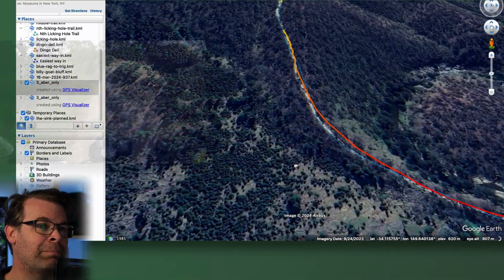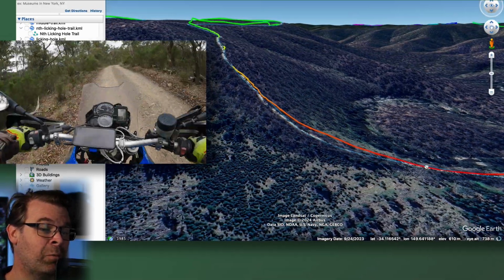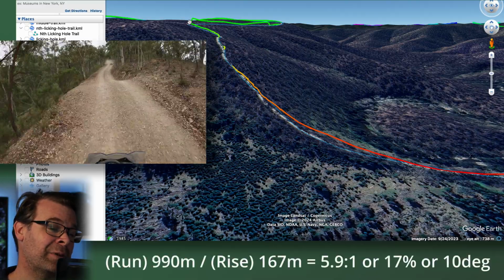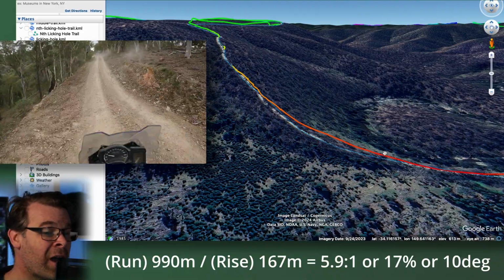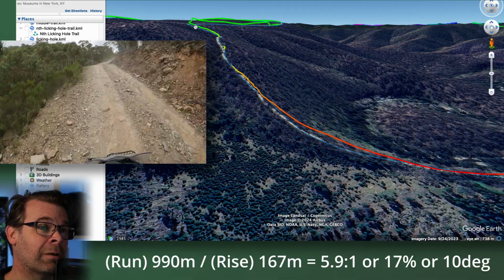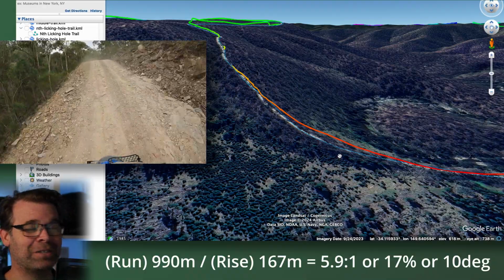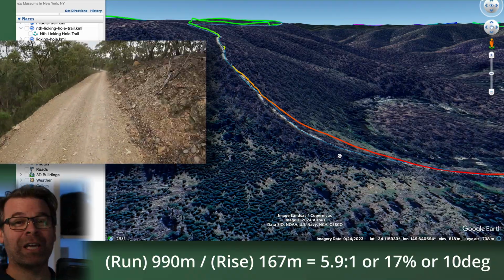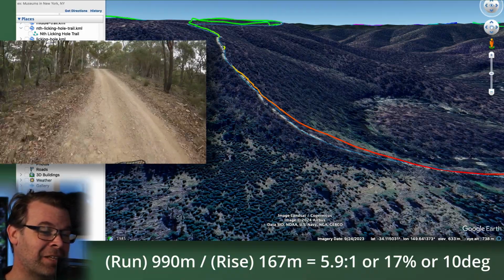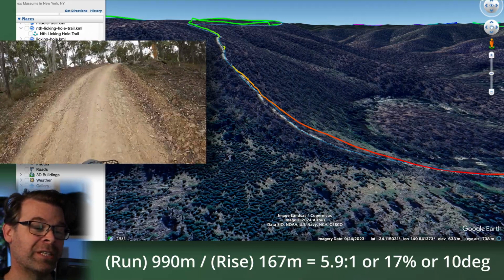Then the second part of this, going back up the other side, this bit. Down the bottom here, we were at 609 meters and up the top went up to 776 meters. So that's a 167 meter climb over 990 meters from down the bottom up to the top. So almost a kilometer, a kilometer climb. That's worth bearing in mind too. That's a kilometer of just constantly going straight up, which is a factor. So that works out to be 5.9 to 1. So again, around 10 degrees, 17%, right?